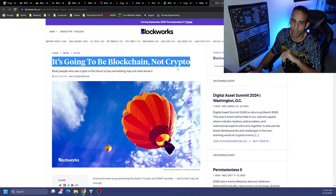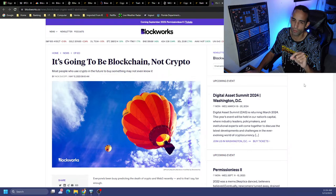It's going to be blockchain, not crypto. I don't even have to read the article. I already know what they're talking about: it isn't crypto that's going to survive. It's blockchain, the underlying technology itself, that will continue to thrive throughout the centuries. I do believe that crypto, Bitcoin, and the top assets will be here for years to come. But blockchain, the underlying technology, the use cases, the applications, the tools at your disposal with blockchain, I think is the better proposition than the actual crypto.